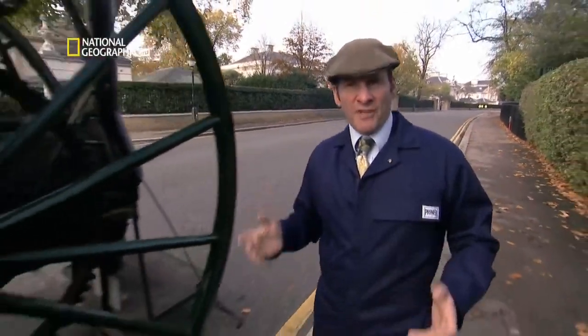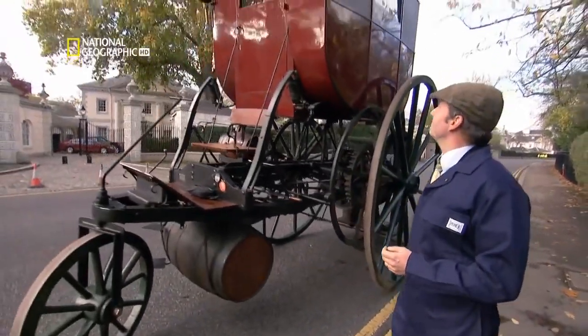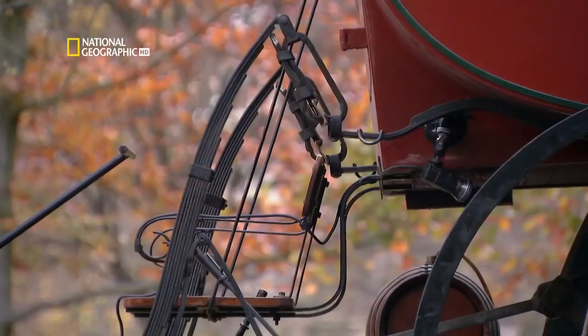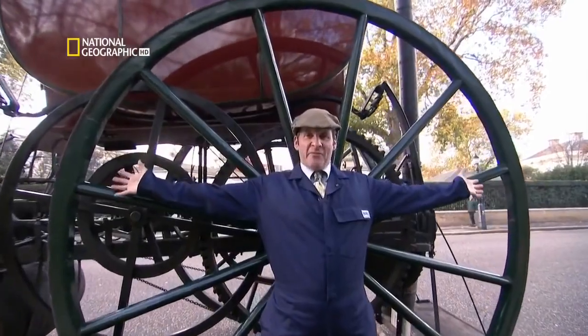Here is the first ever London bus, the London Steam Carriage. And like Trevithick himself, it's a bit of a beast. This lovingly crafted, though bizarre-looking contraption is a replica of Trevithick's original machine. Look at these massive 8-foot wheels. Trevithick believed the roads in London to be in a shocking state. By using larger wheels, he hoped to provide a comfier ride.